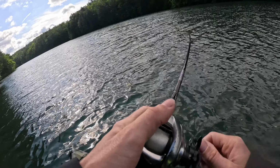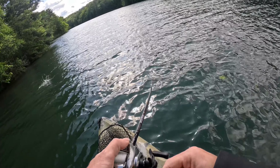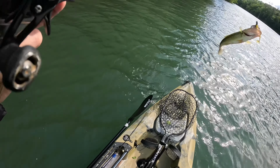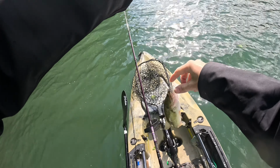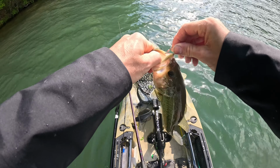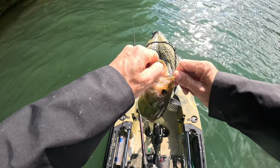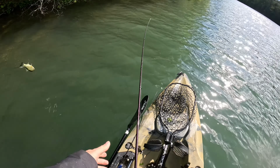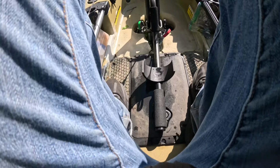There we go. Little yak flip. Swim bait's gone, and that was my last 3.3 in that color. Right back where we caught him. Fish number 4.